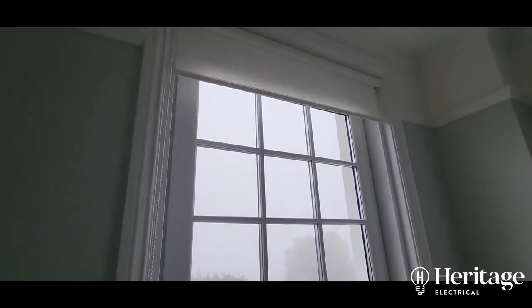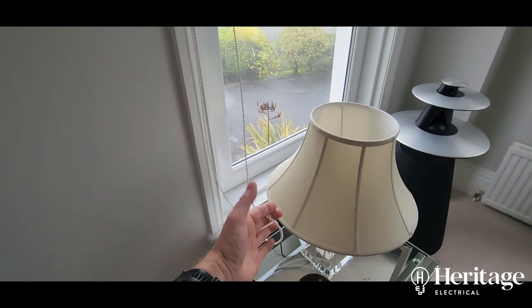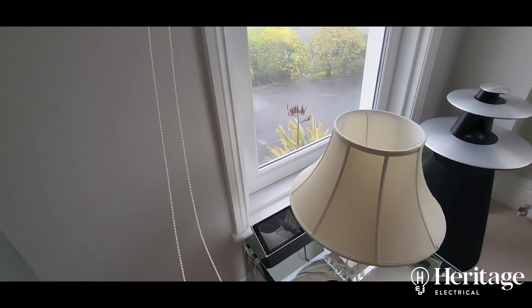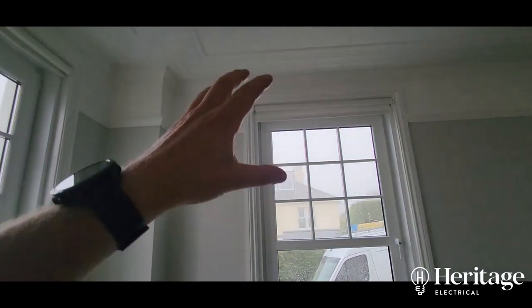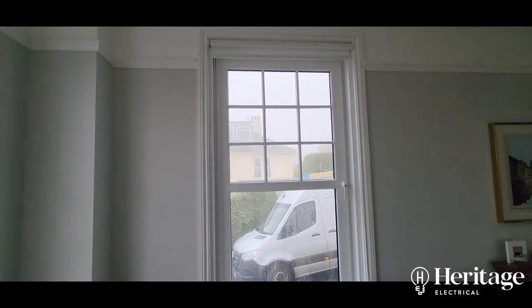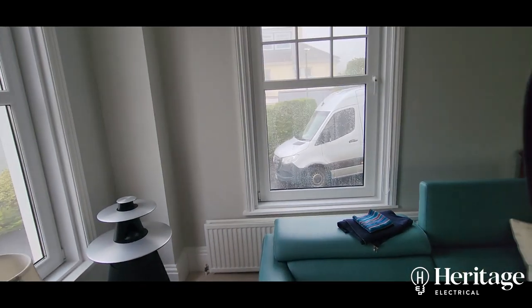Also, what they're concerned with, if they've got grandkids, is these cords flapping around that kids can get their hands on and pull. These are completely cordless, because they're motorized, there's no cords dangling down that kids can grab hold of, so it's a lot safer for children as well.